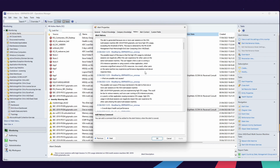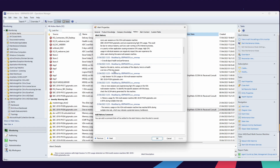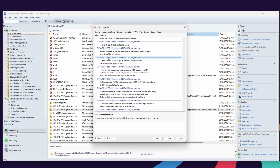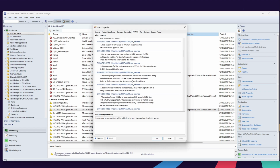So what is even more interesting is if we scroll down to the overall object and health performance, it shows again some overview of all the alerts and metrics and the key issues. So it states that high session CPU was detected on the PVS04, and it explains it's caused by one or more sessions that are experiencing high CPU usage. Also, it sees that there was another alert being triggered regarding the memory usage of the VDA multi-session machine. So it could indicate a potential memory bottleneck.